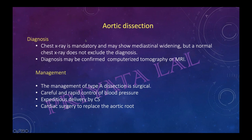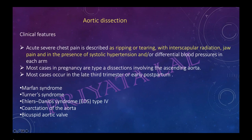Then how will you diagnose? By chest X-ray or CT scan or MRI. What is the treatment? Aortic dissection treatment is usually surgical. Careful and rapid control of blood pressure, because systolic hypertension will be there, and expedition of delivery by CS. Cardiac surgery to replace the aortic root. This much knowledge is not required, but I have to complete the topic. So I have put all about diagnosis and management, but usually you will get a question from this only.